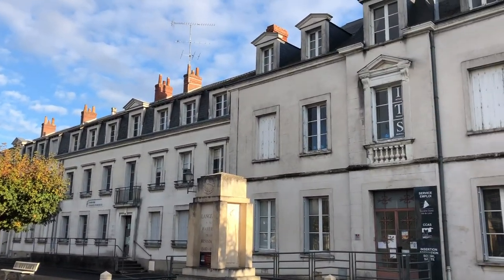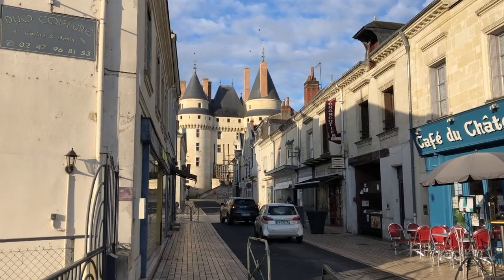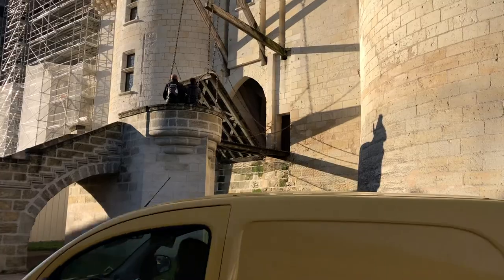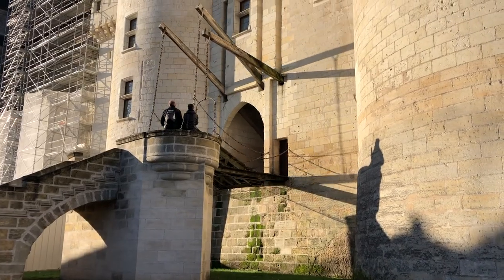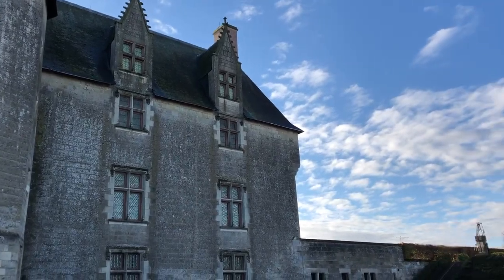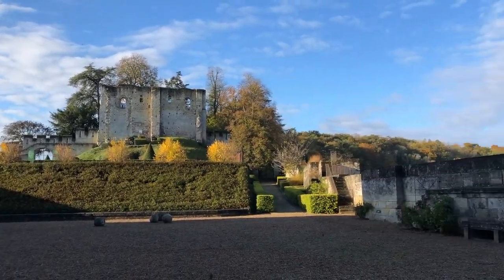And my favorite part about the chateau, honestly, I loved watching the drawbridge come down. It was quite magical. You'll see that right here. And I also just really loved the structure of the castle. It was quite small, but I still thought it was really beautiful.